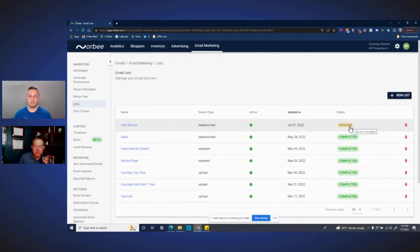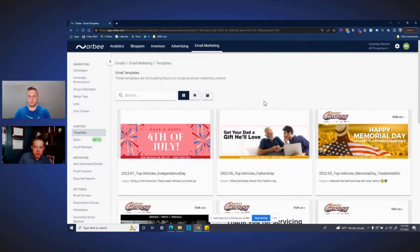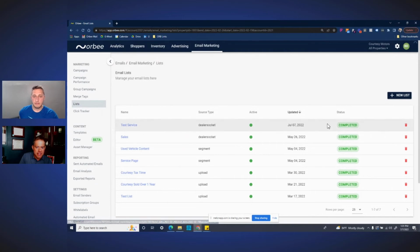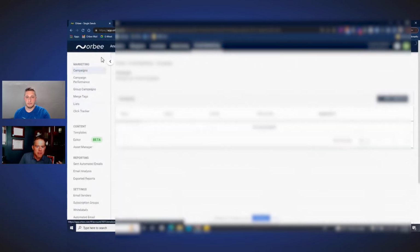And what I'm going to be able to do then is use my email templates, either ones that Orbee has created or ones that your team or your agency has created. And I'm going to be able to apply that list to a template and send that out with a couple of clicks here. And I'm not going to really get into that. The key is we're really using this data, and now that list is completed, and I'm not going to go into who all these people are, because that's not stuff we really want to be able to see here.